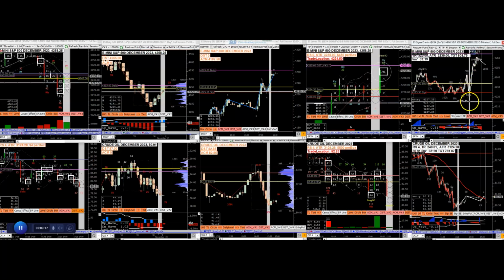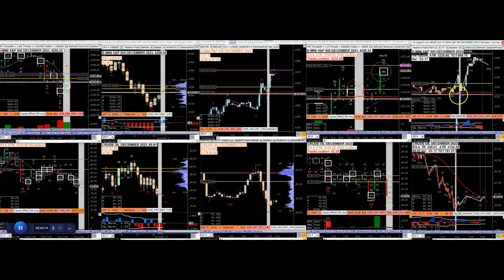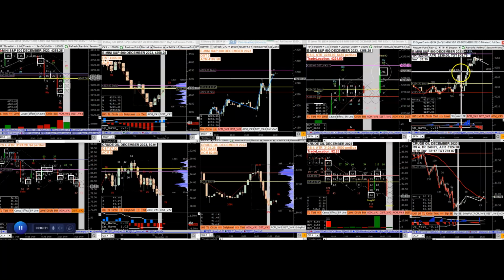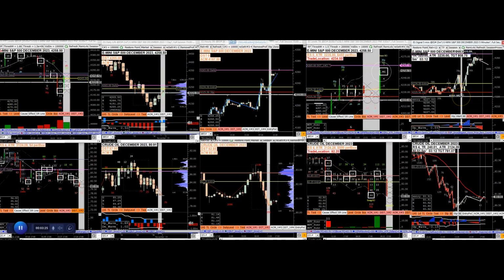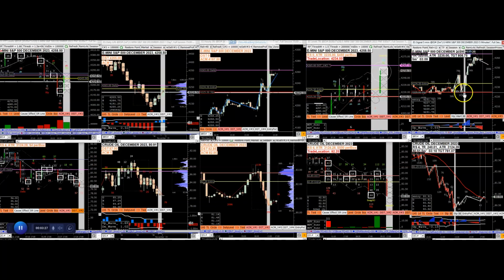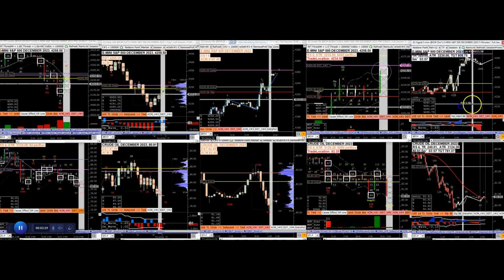Now you got to get in on the pullback. Now, how you analyze the pullback, typically you should have high volume on the rally and low volume on the pullback, but this is the other way around, so I don't want to mess with it. Nevertheless, it still worked. All right.